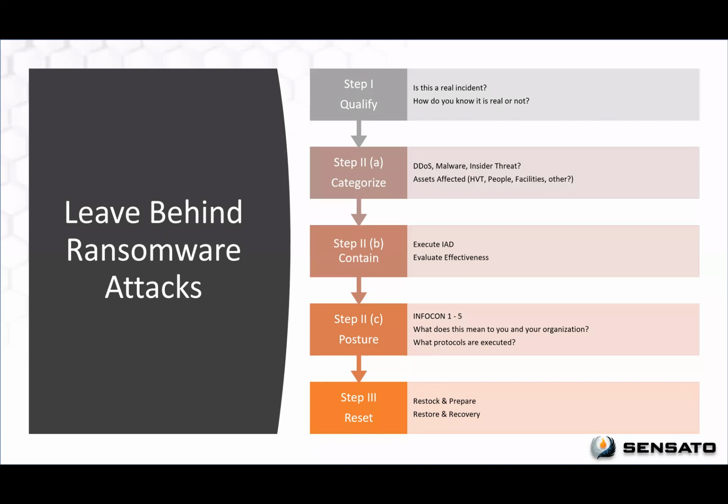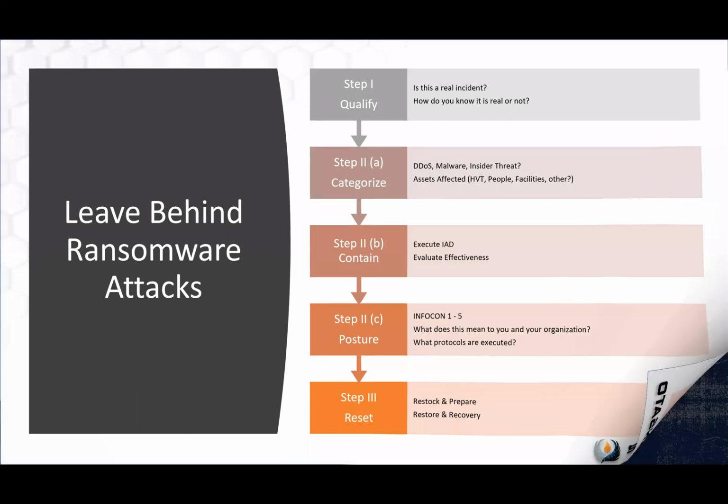Again, this is kind of a tactical incident response. Just like in the military or law enforcement, after you have an engagement, you reset, you look around, you make sure there's nobody else attacking you. That needs to become part of your incident response capability as you think about what you're doing because of these new ransomware attacks and what we're seeing.